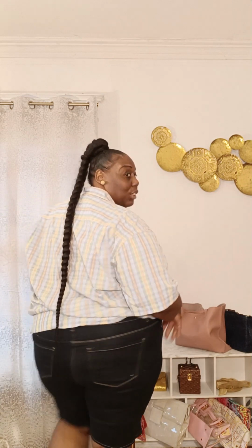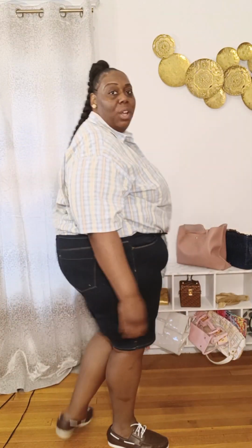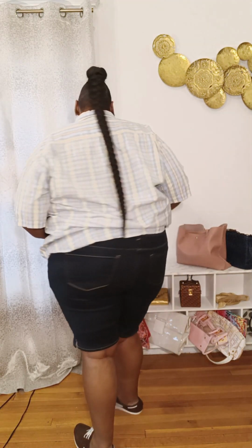Yes, with this $2.50 shirt, I paired these $3 pants with it, $3 shorts with it. It looks cute. It looks cute. I put some brown loafers on with that. Now, I got two ways to wear. You can either tuck this in, really three ways. You can either tuck this in at the halfway point, tuck it in fully.